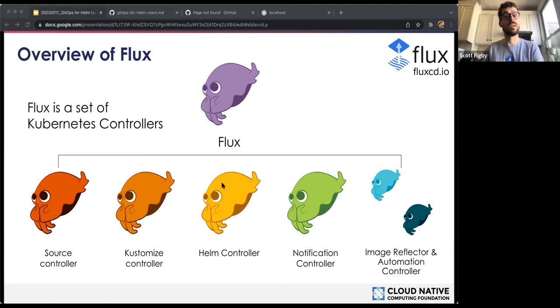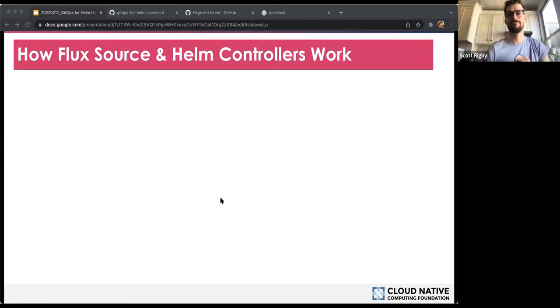You may be here listening to this talk as a user, but you may be interested in contributing. So just keep that in mind, that it is made not to be a special snowflake, but to follow best practices and be very open to contributions. So let's take a very quick look at the architecture diagram of how these controllers work together to manage Helm releases, and then we'll just move right on.